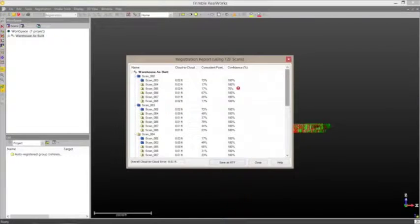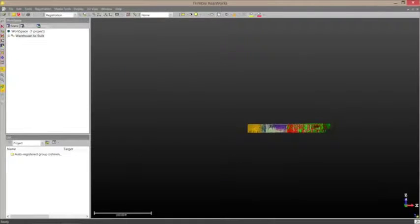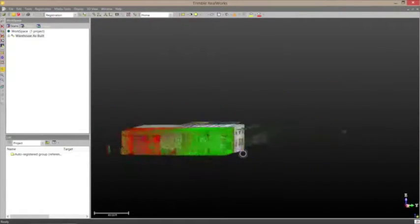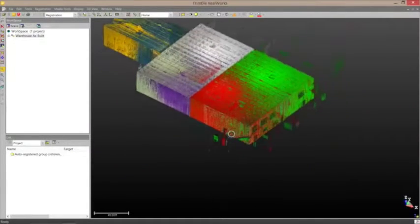We can review the registration results to see how well the data statistically fits together and if there are any stations that fail registration. If we do have a problem, we can register those stations using the targets. We can see that the registration was successful and our stations line up well with each other. The result is a single point cloud of the warehouse and manufacturing facility, just as we want.